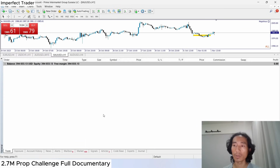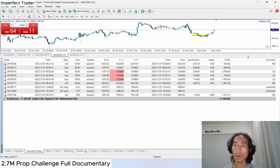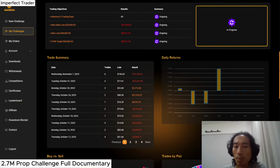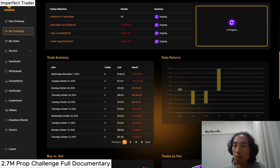So I should close the trade. Today we are down around 3%. Not really 3%, but very close. I want to show you the dashboard. So here is the Verdict Engineer dashboard, and in the last 2 days I lost around 5%. Not really a good performance for sure.